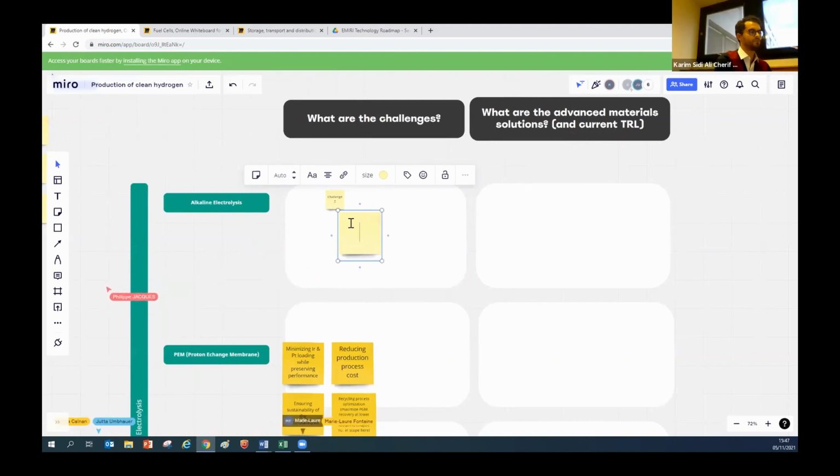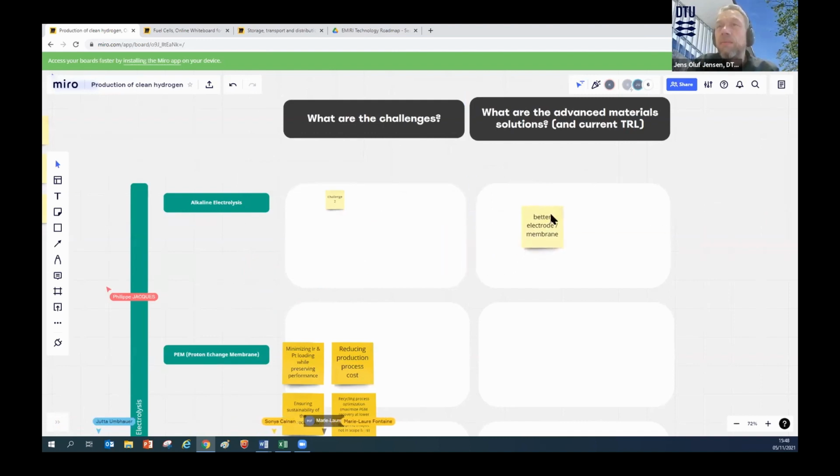So how will you call this challenge? By carrying out projects like Next AC, where you develop new, better electrodes and better membranes. Jens, I'm afraid that's the solution. The solution. No, the solution is when you have done it, but the way to do it is to start the development. What do you want from me? No, I don't understand. No, clearly, what are the roadblocks? Because having better electrodes, better membranes, that's part of the solution. But what could be durability?